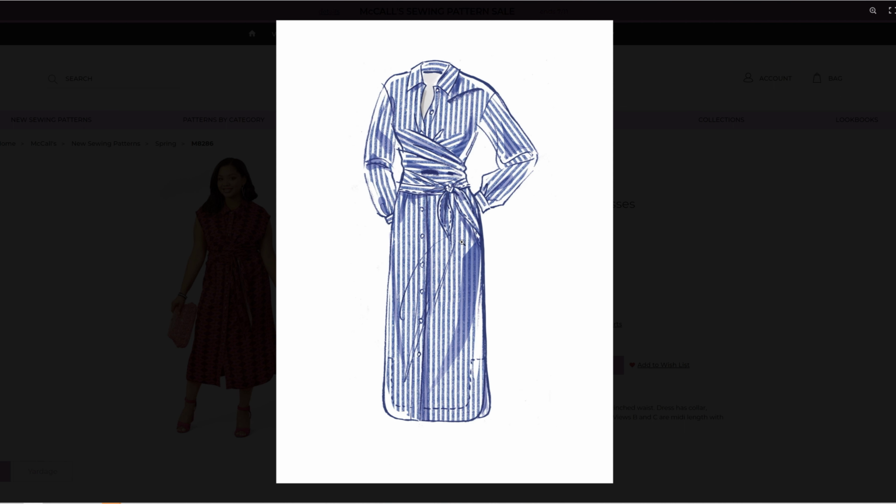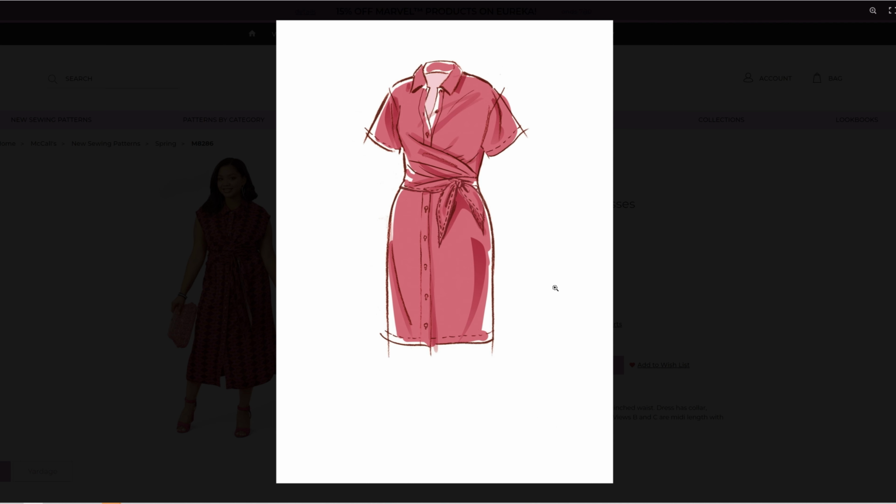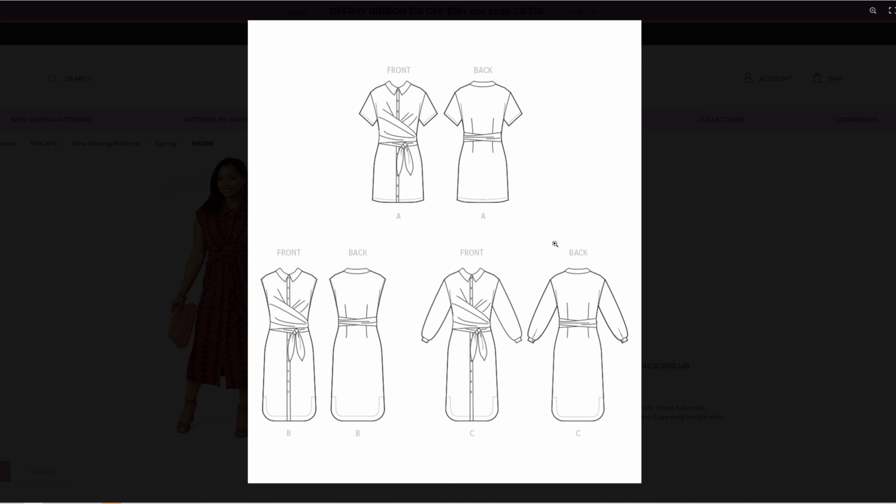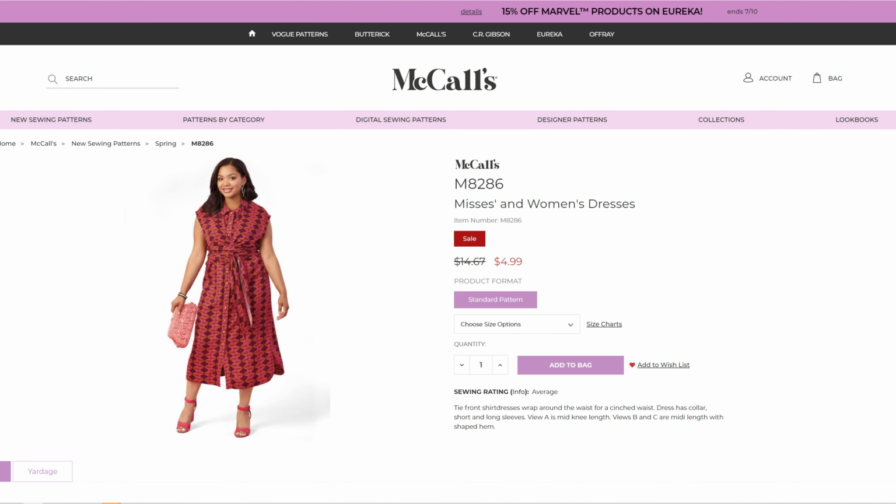So we've got the long dress. We've got a shorter dress. I like how it's done here. That is really cute. Might have to pick up this pattern just to see how this works. So we've got that one.